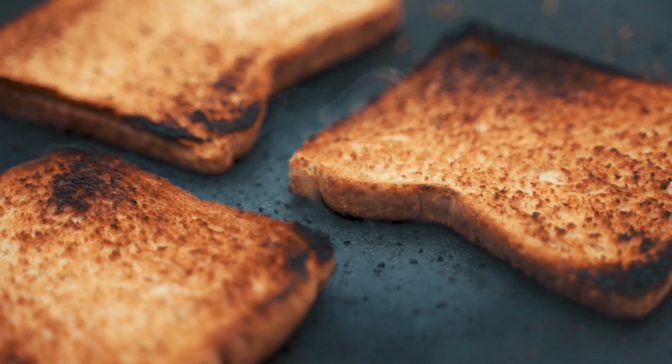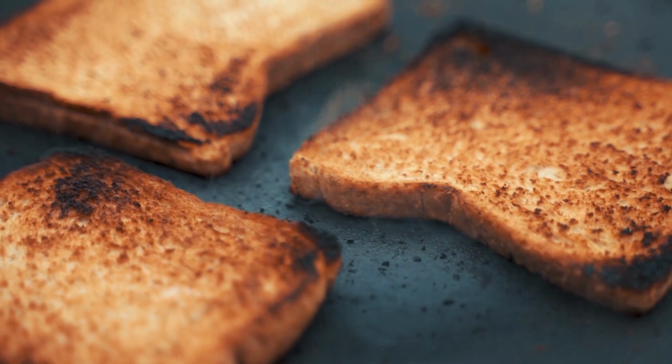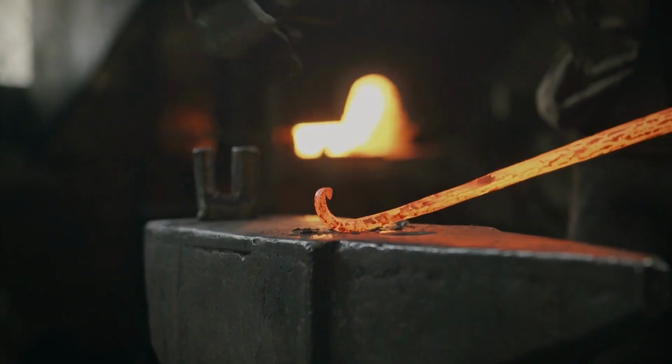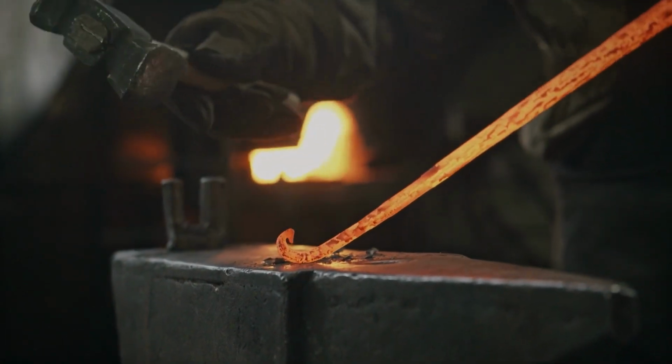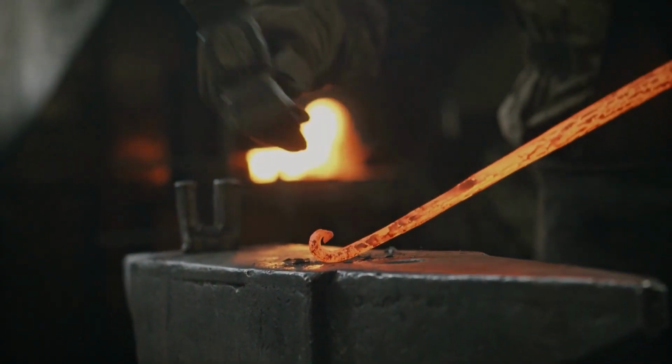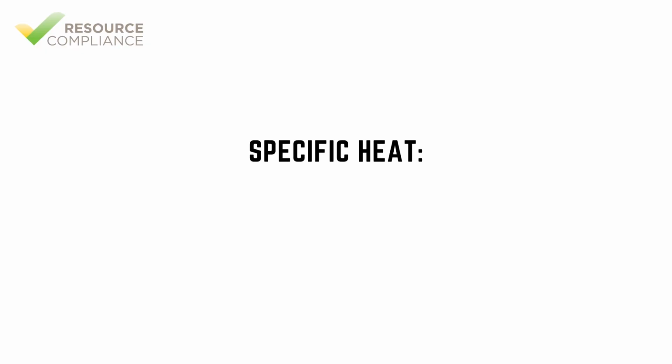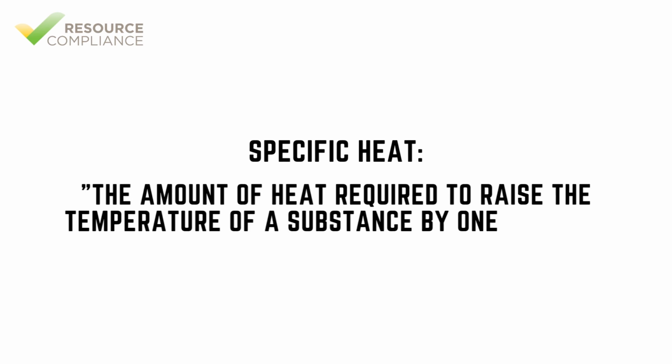substance will increase. Experiments have proven that some substances can be heated more easily or with less heat added than other substances. The term scientists and engineers use to describe this material property is specific heat. Specific heat is defined as the amount of heat required to raise the temperature of a substance by 1 degree.